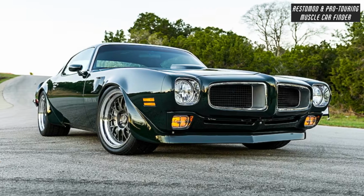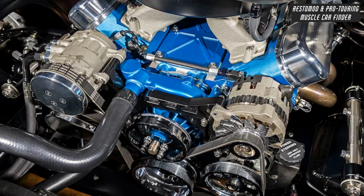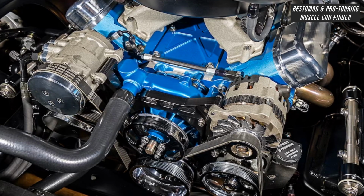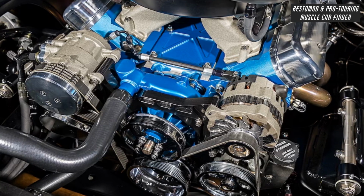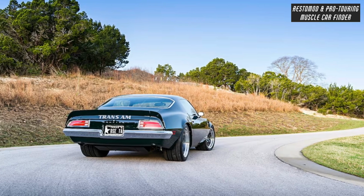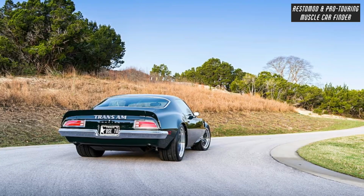JRE coilover shocks and a new power rack and pinion steering system. The engine is fed by one of Detroit Speed's 1,000 horsepower fuel systems and controlled by Mast's electronic fuel injection system to create a rock-solid, reliable, naturally aspirated LS engine. This kit includes brand new hydroformed frame rails, a new crossmember, and tubular upper and lower control arms.